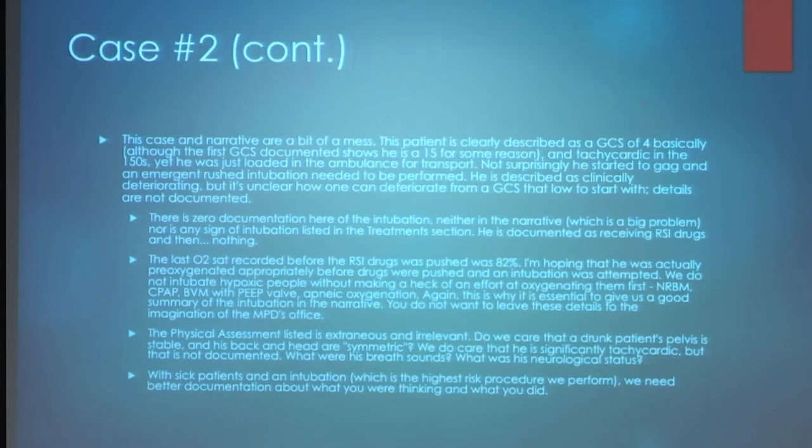So that's why it's important to give a good summary of the intubation, because that would have allayed a lot of this. I say this a lot, you don't want to leave the details to our imagination, because it almost is never in your favor if we have to imagine what happened on the scene. Here I can imagine pretty safely he was RSI'd, but there's a lot of things we can come up with.